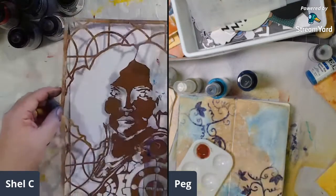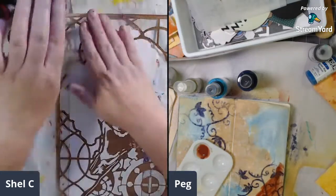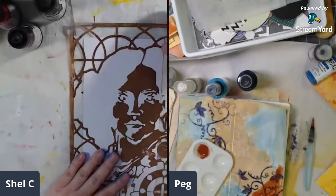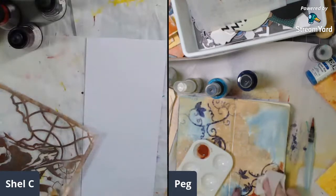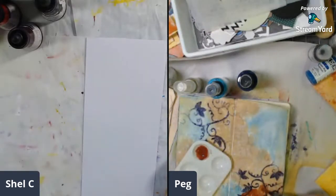Because I just want to put some of that on. Oh, speaking of glazes. Okay, that didn't work. Speakers, I have some glazes. Okay, that's definitely just way too wet because it's just wiping right off.